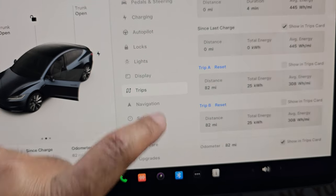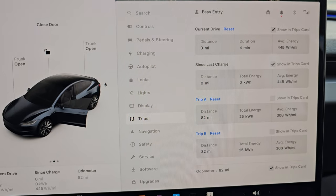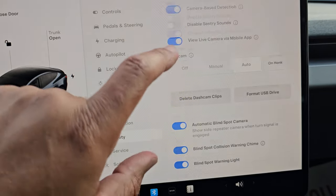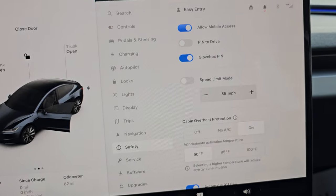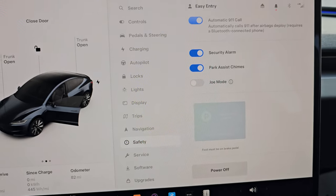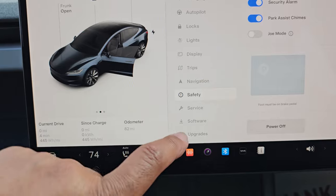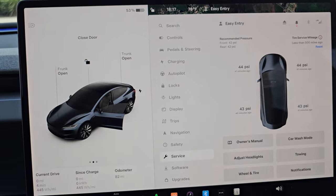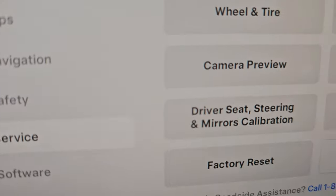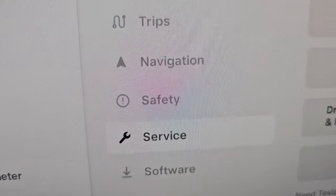Okay, just pause and look at these things as you need. As you can see, you only have 82 miles on it. I have to take it for a joyride, of course. Navigation, safety. I don't know if the 2021 have this feature, but I'll check when we go over there. And that's on the safety, okay? You see all the typical stuff. And this is where you can look at your camera preview. So you can check every single camera on the car via this if you didn't know. And this is on the service.